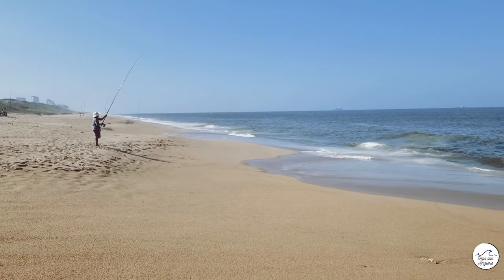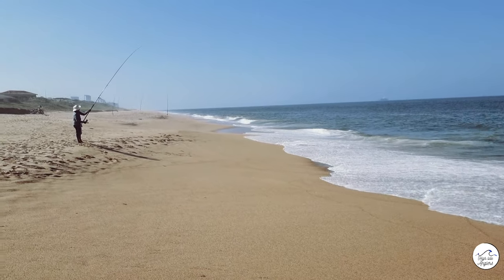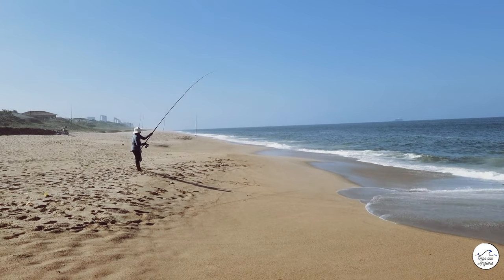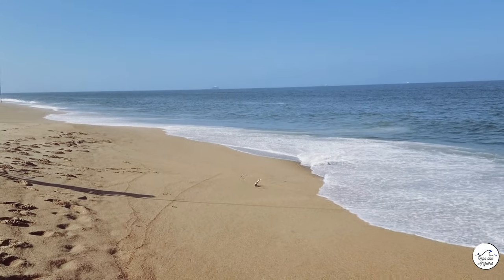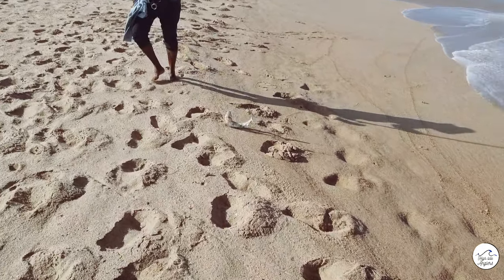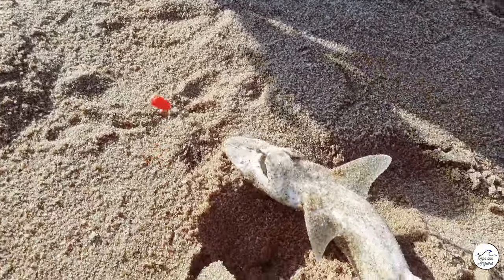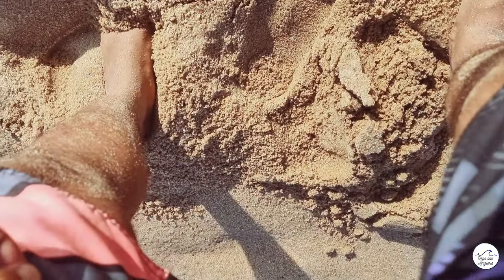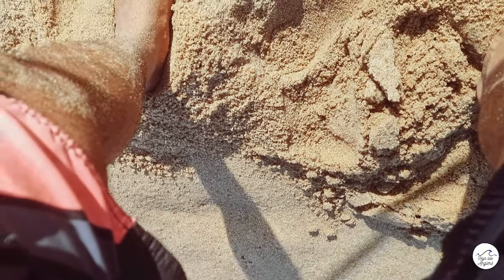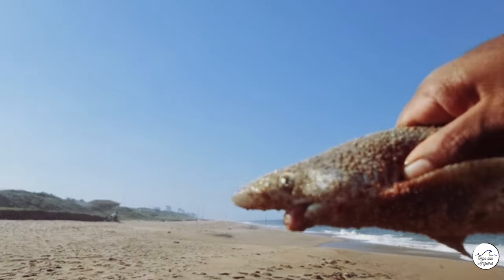On again, yeah. On again. What do we have here? A nice size shark. Are these buggers chasing away the fish now? Wait, where's the water cream? Get the pliers. Oh, wait. Yeah, hold it.